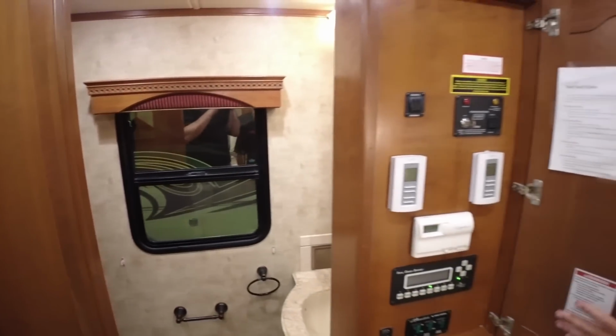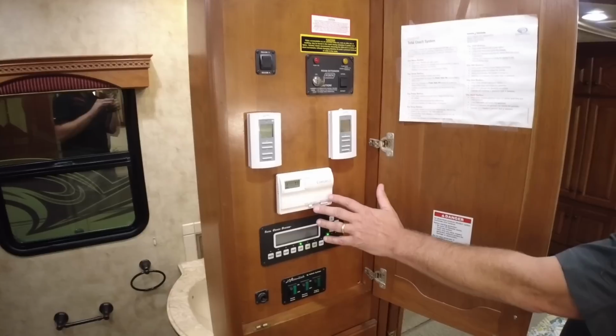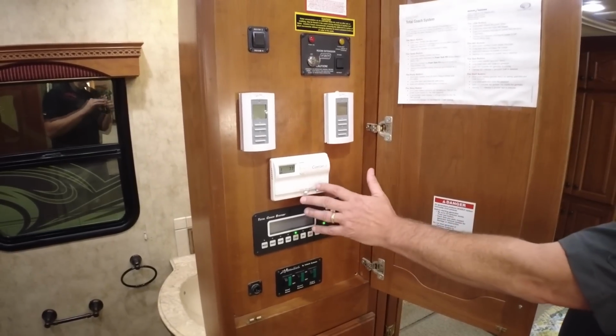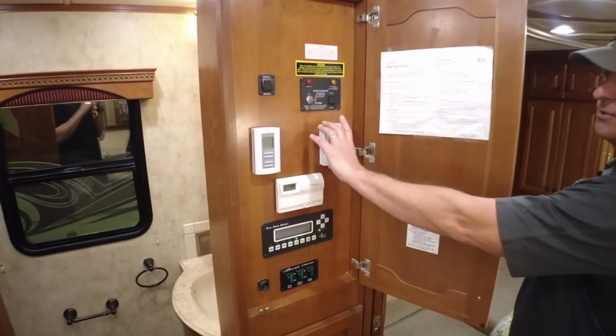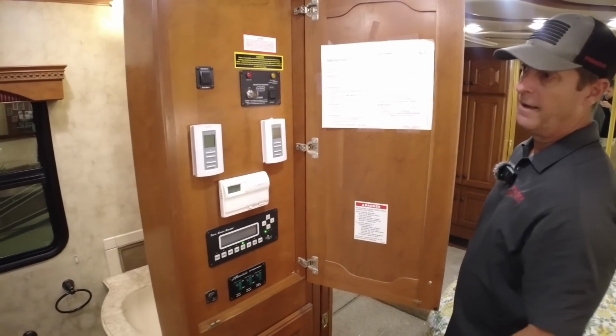Here, a lot of your controls are here for your thermostat for your roof airs. You have 3 zones for the ACs, also heat pumps, and then the radiant floor heat. You have 2 different controllers where you could adjust the temperatures on the floor mats.